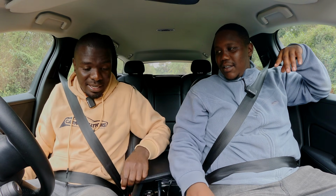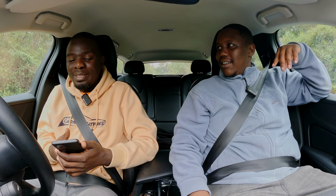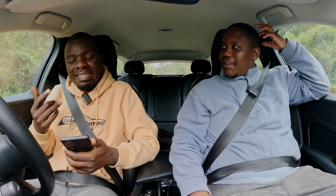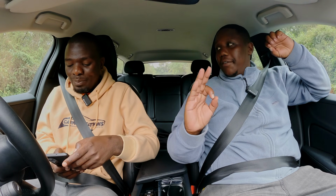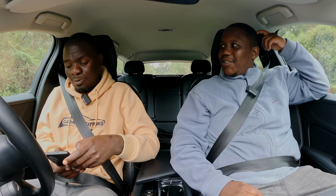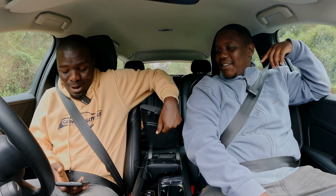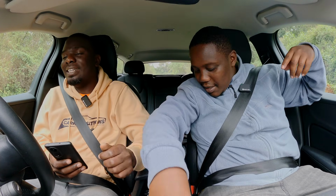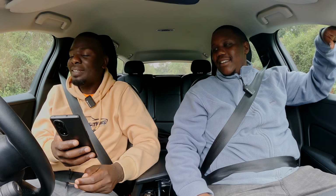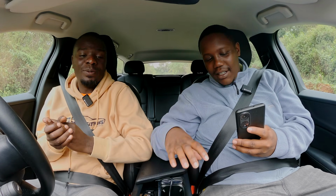But I want us to do the 0 to 100. This car is rated at 6.2 seconds. The Mercedes-Benz C200 is 7.1. This car is pretty fast, and remember, this is the best model. Now imagine if we got the T6, which has AWD. But for now, the one here is ready. It is ready for justice. Hold on, the truth teller is you, Mr. Mbugua. Connect.